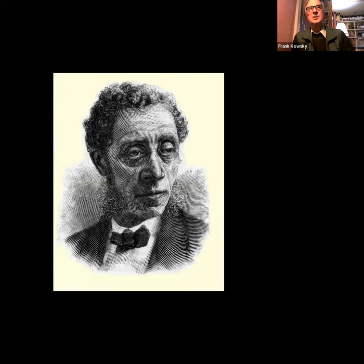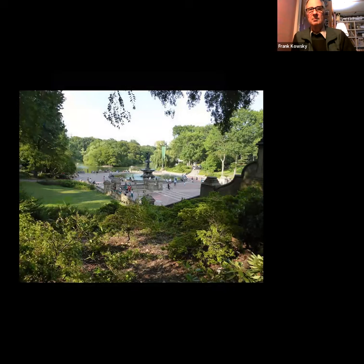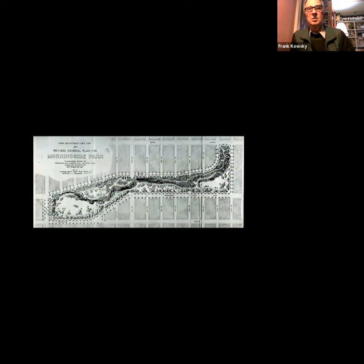Mould comes back in 1879. He finds that the American architectural scene has changed. His type of architecture is no longer popular. He regains his position with the Department of Public Parks, and he does a few extra additions to Central Park and to some other parks. But his greatest, latest work is his contributions to a park in the northern part of Manhattan, Morningside Park, which had been started in the 1870s.